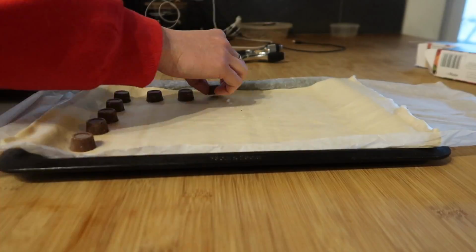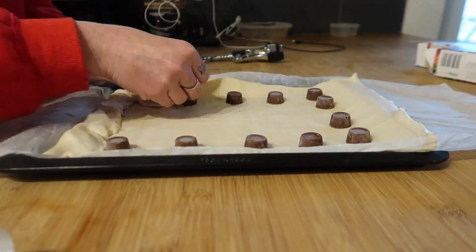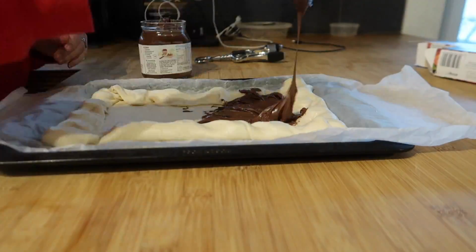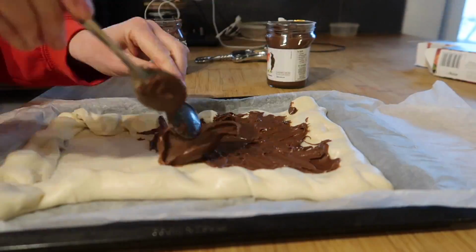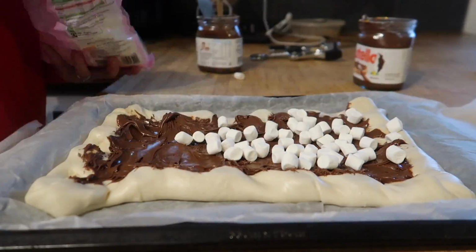So on this particular night it was my son's birthday, and he is a big pizza fan, and instead of a birthday cake he asked me to make him a Nutella pizza. So I decided to use some Tesco ready rolled pizza dough, and then I got 2 packs of Rolos and popped them in the freezer.